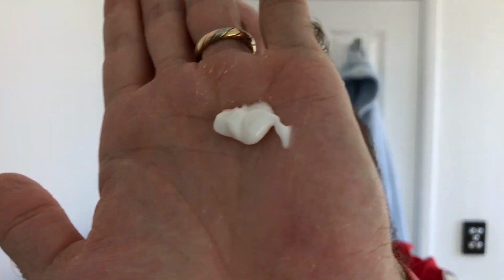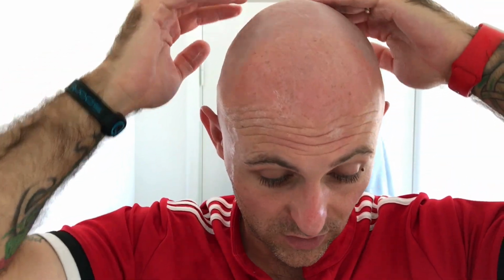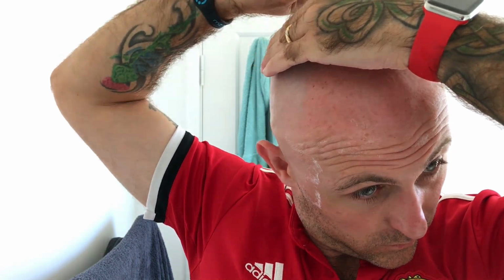I used this on my wife's legs yesterday and it was lovely, but for some reason this one's just a little bit thicker, takes a little bit longer to actually absorb into your skin, which isn't a problem. So one pump I think will be enough for my whole head. Well, surprisingly there's not much. Sign of a good quality moisturiser when you can actually shave with it and it feels like soap.